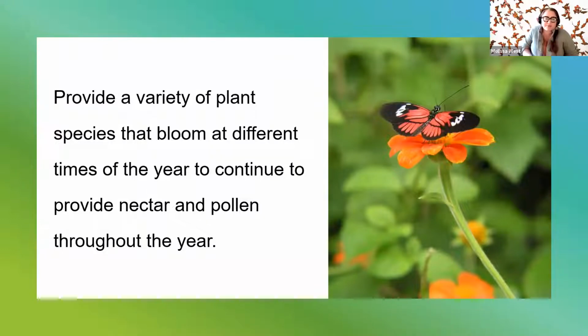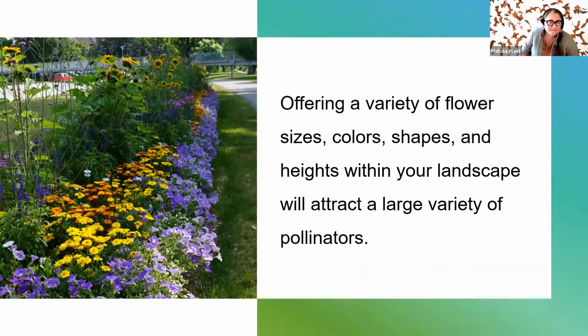Next, we want to think about providing a variety of different plant species that bloom at different times of the year. That way you're providing pollen and nectar throughout the year to all these different species of pollinators. You also want to think about offering a variety of flower sizes, colors, shapes, and heights in your landscape. This also attracts a larger variety of pollinators, and it adds visual interest to your landscape. You can kind of see here in this picture, we've got lower flowers, taller flowers, we've got yellow, we've got purple, a little bit of different things going on here, and it really makes some visual interest when you're looking at it.